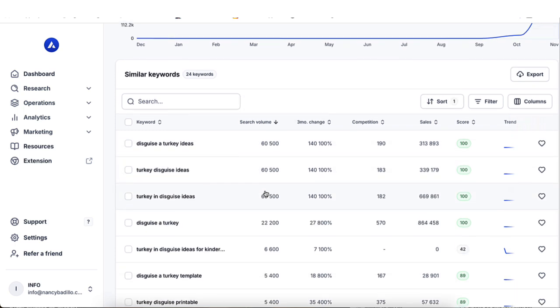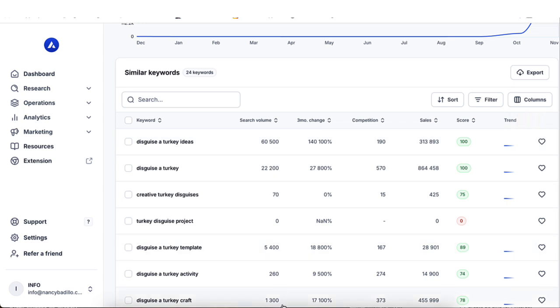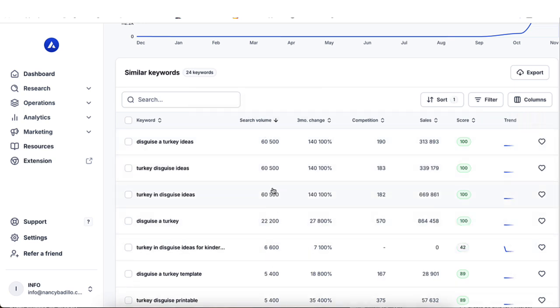You will go in here, you will click here on search volume, and this will organize the highest to the lowest. So if I click on it again, it will tell me all the ones that have the highest search volume. And it gives you all the data here. So you can see it gives you the actual score for this keyword. It's a really great score. It gives you the search volume, the competition, and the sales.